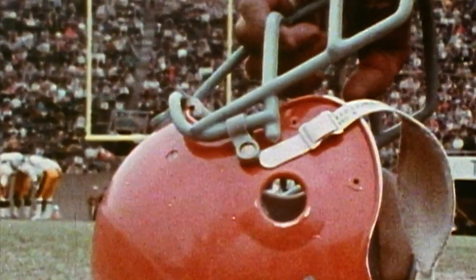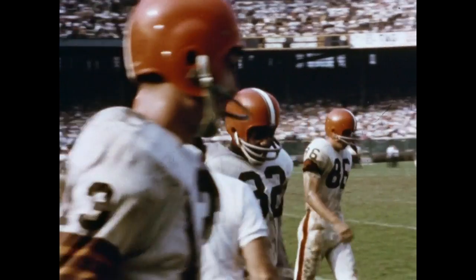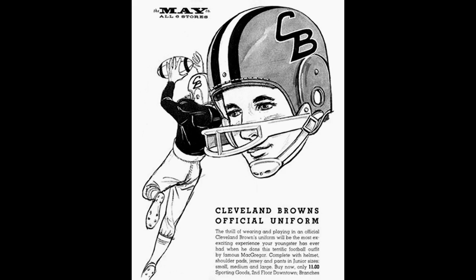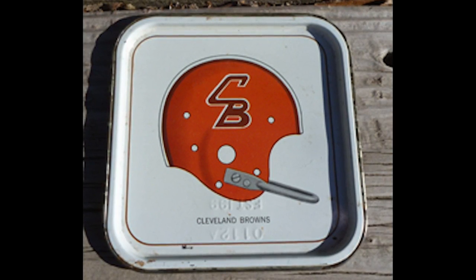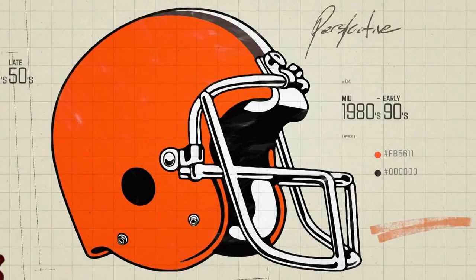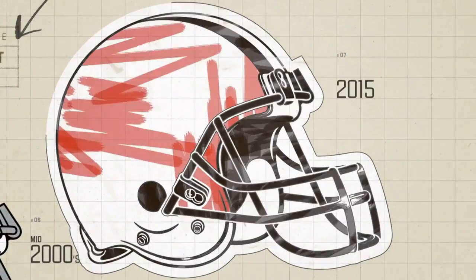Brownie never made it onto any helmets, but Cleveland did toy with putting something on their protective headgear. Not a widely known story, but in 1965, these CB helmets were worn in a preseason game. Players did not seem to like that logo. Even during the game, you saw some of the players ripping that logo off the side of their helmet. Cleveland has rolled with the plain look ever since, though they've modernized the helmet logo over the years.